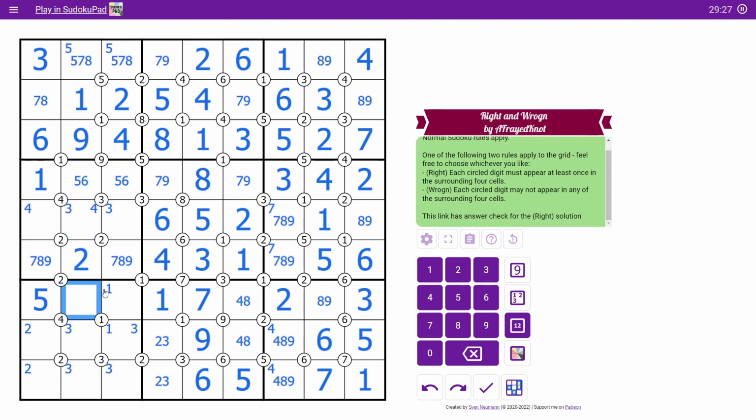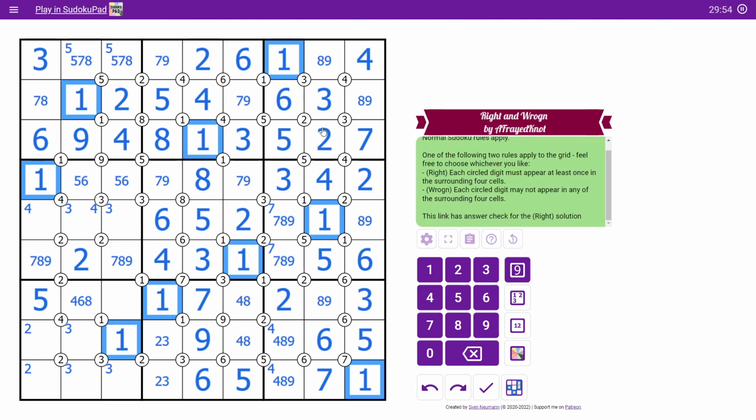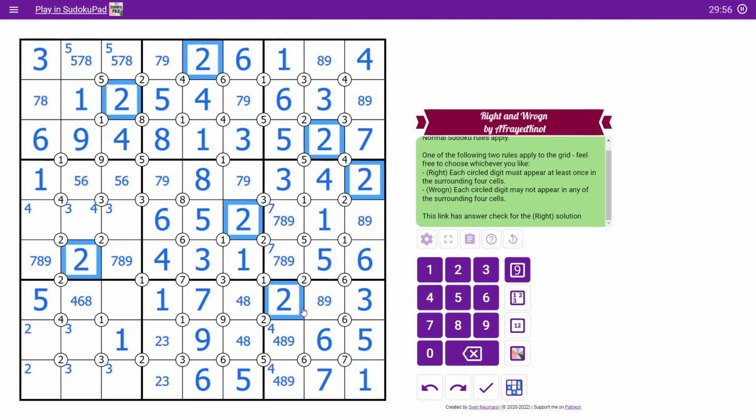Let's see, what about this cell? We have no pencil marks here, so it must be pretty restricted. Can't be 1, 2, 3, could be 4, can't be 5, could be 6, can't be 7, could be 8, can't be 9. Not quite as helpful. Oh, there's a 1 right here, so this can't be a 1. When did I pencil mark that? I don't remember when I got this 1 right here, but this is the 1 here, which is actually all the 1s. Yes, all the 1s.